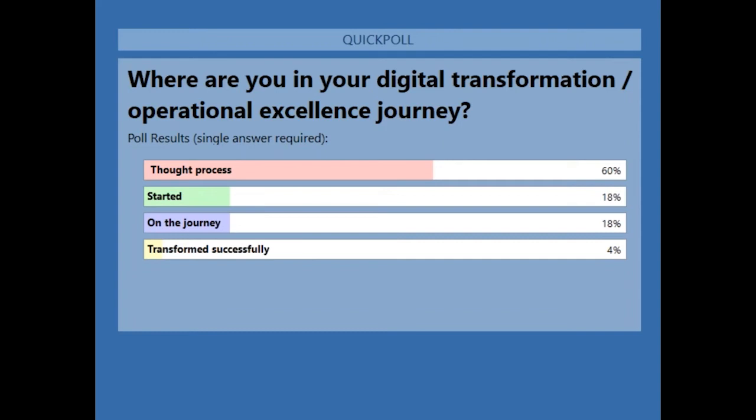So we got 60% who are in the thought process right now, so over half are thinking about it, and then it's split between those that have started, so 18% of the audience, and 18% already on their journey, with only 4% that have actually transformed successfully. So overall, this is very much the beginning of the digital transformation journey for the water sector. Very timely. It's the right kind of information to have.